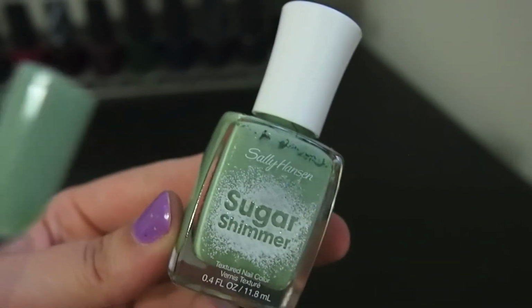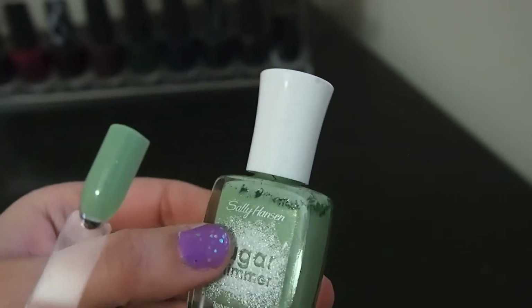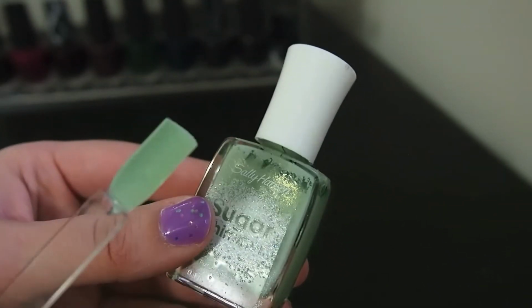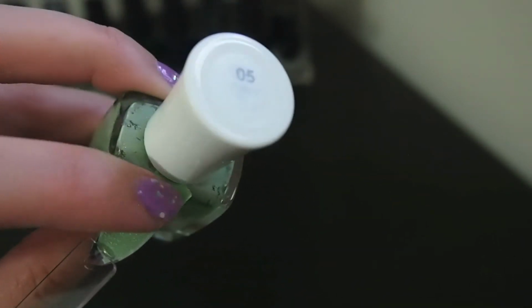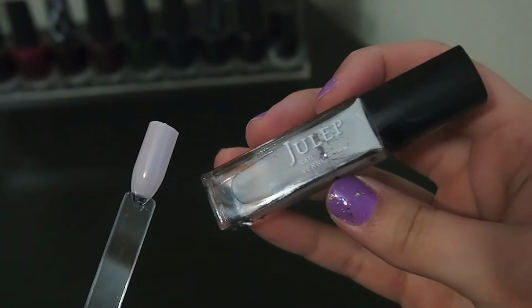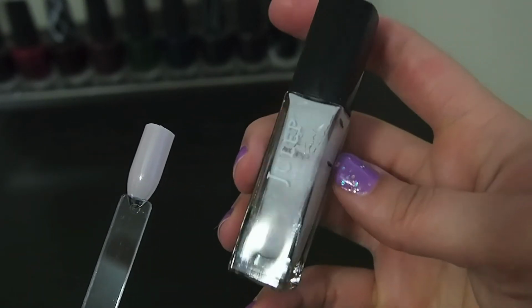This is a Sally Hansen Sugar Shimmer in the shade Mint Tint, and it's kind of like a textured polish, so I don't know if you can see really, probably not, but it's just kind of a rough, sugary finish. So this is Julep Annette, and this is pretty much a spot-on dupe for Essie Urban Jungle, which is the one I got rid of because the formula was so terrible.